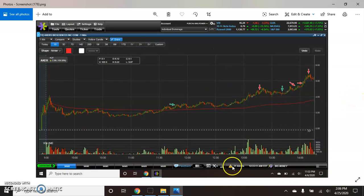And here's my entries. You get one washout, two washouts, a higher low, and then you look for reclaim of VWAP. So we've reclaimed VWAP. This dip right here is going to be the risk, and this is going to be your entry over the highs. That's exactly where I got in.